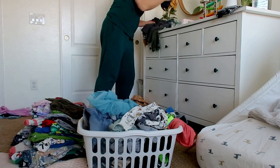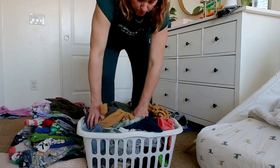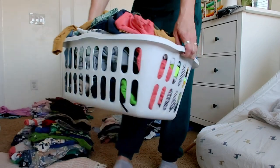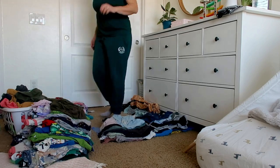And it ended up being such a tedious process. I wish I would have got on camera filming how I separated it all out, but with two kids here and trying to go through all these clothes, it was a lot and it was getting late, and I just ended up doing it off camera real quick. But I do show you the bags here in a little while.